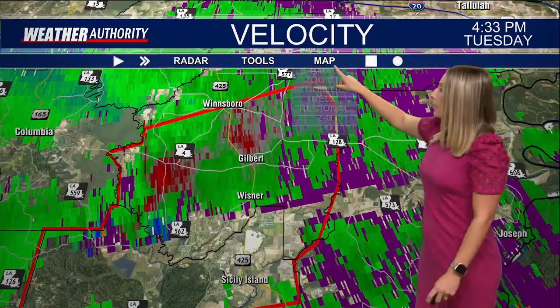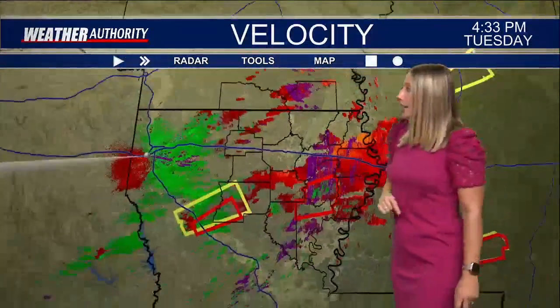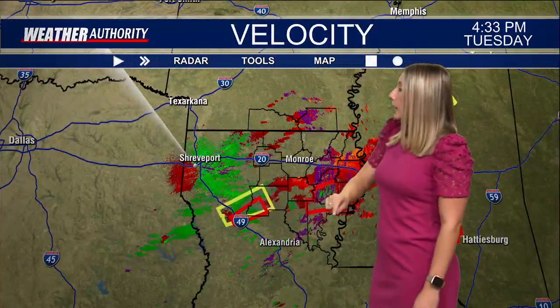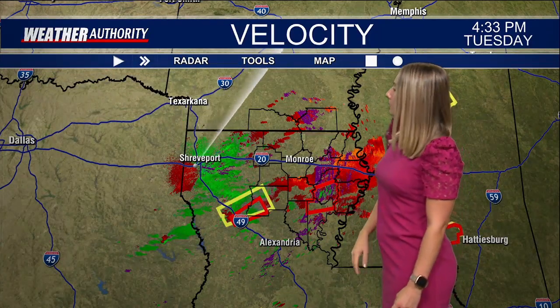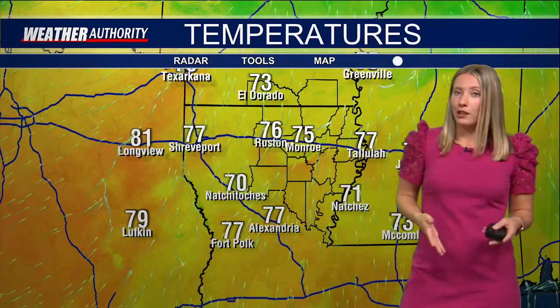So we're going to go back. Let's look at NELA. Let's see what we have going on around the region. Gilbert, Wisner, make sure you are in those safe places. Atlanta, make sure that you are in your safe place. And again, we're super warm right now, so there's no cold air that's really taken over with some of the thunderstorms that have moved on through. So we still have the severe thunderstorm warning attached with this system, but the rotation is a little bit more centered just to the south and the west of the Natchitoches area.